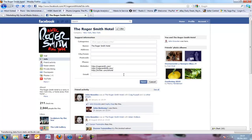But what we can also see here is there's not a huge amount of information. There's no address, there's no telephone number, and there's no email address. So getting in contact, they're pushing you towards the website or the Twitter feed. And I think a lot of people, even though they're on Facebook, aren't necessarily the most web savvy, and I think everybody likes at some point to pick up a telephone.